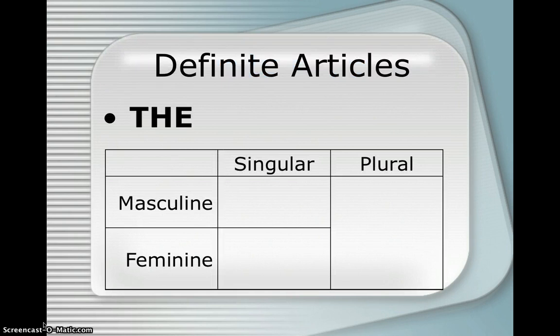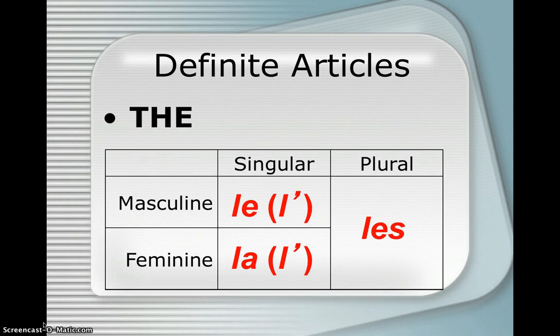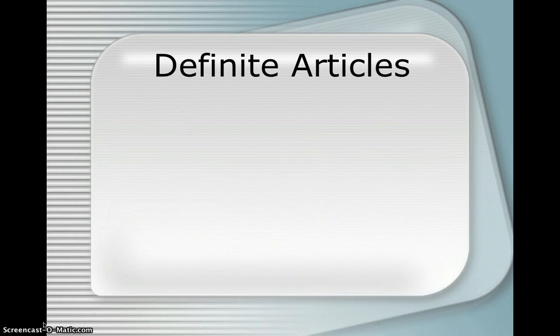Alright, next up is our definite articles. En anglais, they mean the. So, masculine, we have le or L apostrophe if it starts with a vowel. La, again, L apostrophe if it starts with a vowel. And les for our plural. Le, la, les. Let's see them in action.